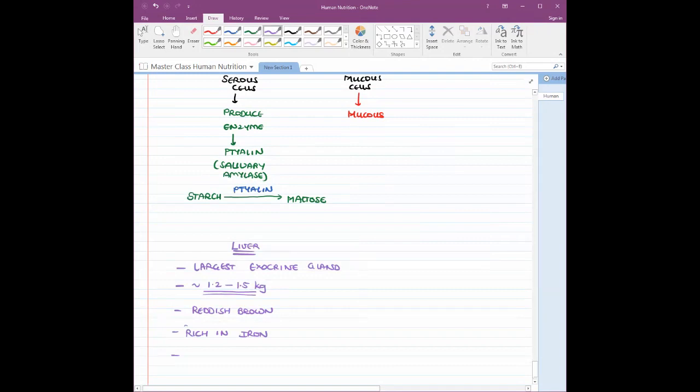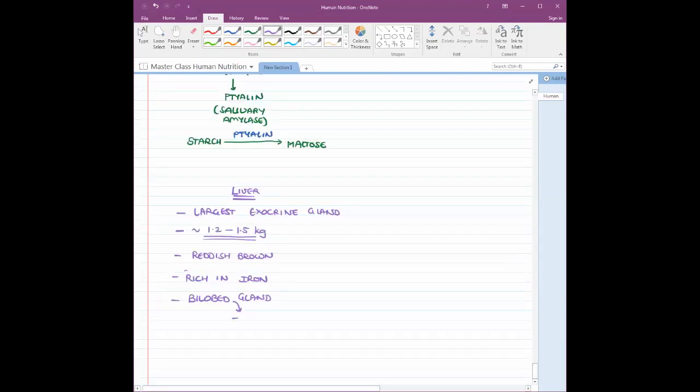But now how is this gland, guys? Basically, this is going to be a bilobed gland, so it generally shows two lobes. But then each lobe over here is further divided into two lobes. So I will just explain to you what this means. Each lobe further divided into two. So let's imagine, see, this is your liver. It is going to be somewhat triangular in structure.